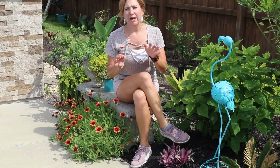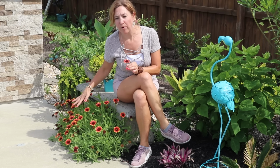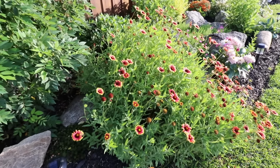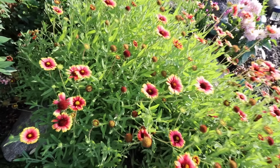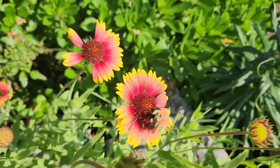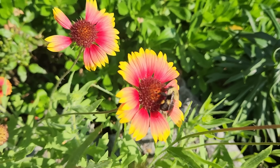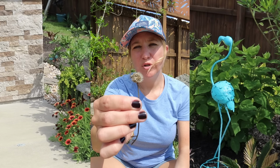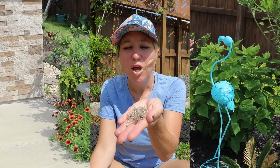Next on my list is Gaillardia, or the blanket flower. Blanket flowers are different than the daylilies. The daylilies mound up, and that is how they spread. And then you can divide up those mounds and move them to other places. The blanket flower is a self-seeder, so it gets these really tiny little delicate seeds on their seed pods that blow away in the breeze, and they reseed themselves anywhere they see fit.